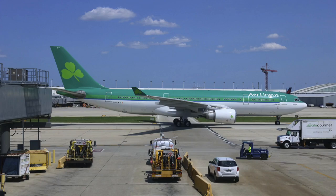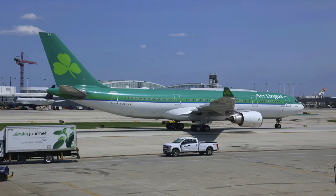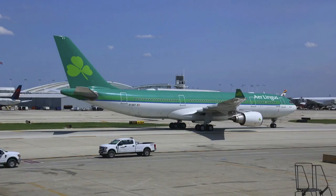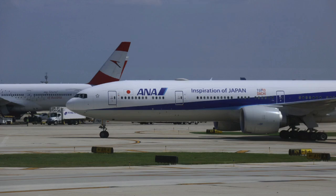The green machine was our first major catch here, the Aer Lingus Airbus A330-200 in the old livery. Coming in strong, it's Echo India Golf Echo Yankee. Very awesome catch right here. Love the green machine. It is quite an awesome looking airplane. So really feeling fortunate to catch this and excited to edit it up and make it a really great shot. What an awesome looking aircraft and really cool to catch that one.